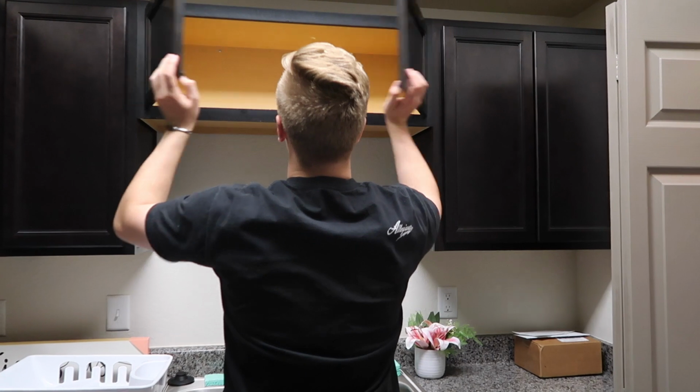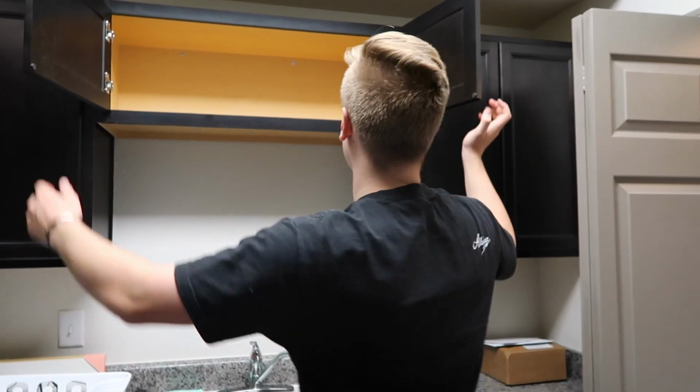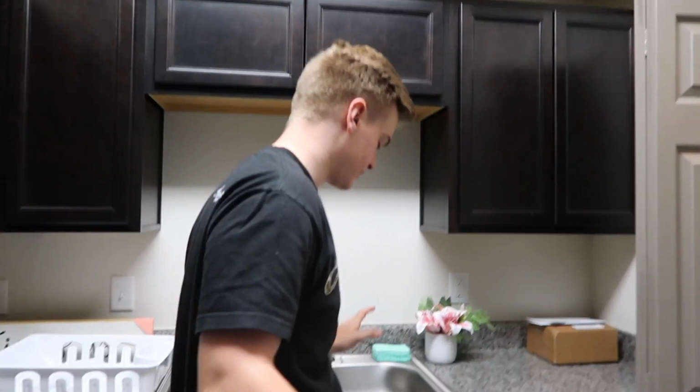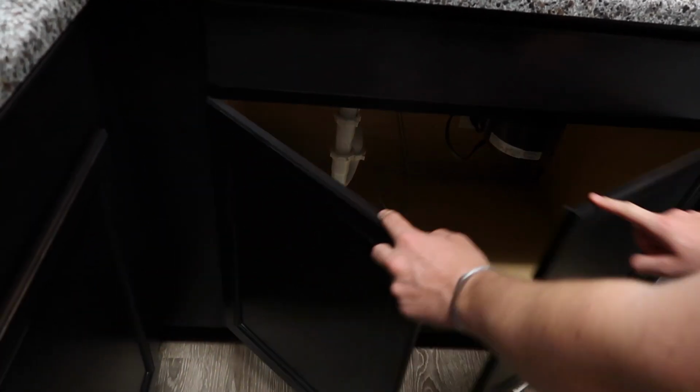And then up here can be whatever. Oh, I didn't even notice that. It's all that space. And then we got some more right there. So like we have tons of cupboards. And so we got even more down here, which we have the extra racks down there. Or the hand towels. And we have a dishwasher.